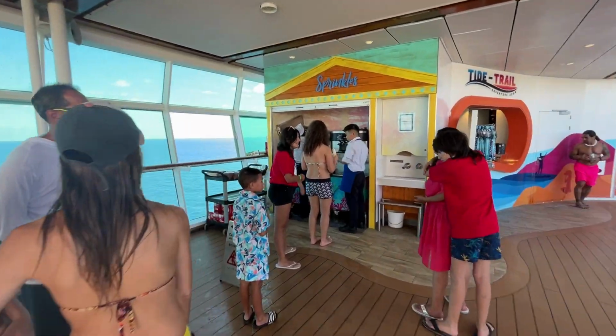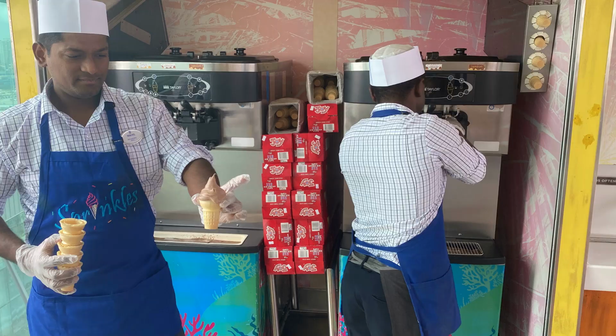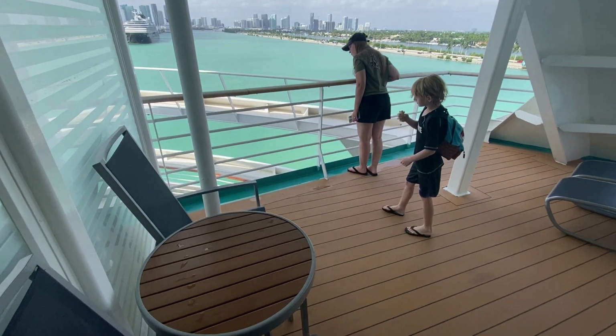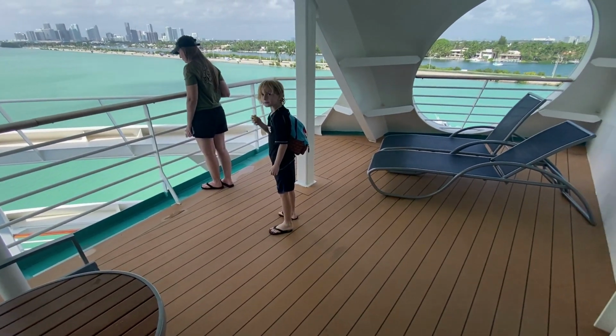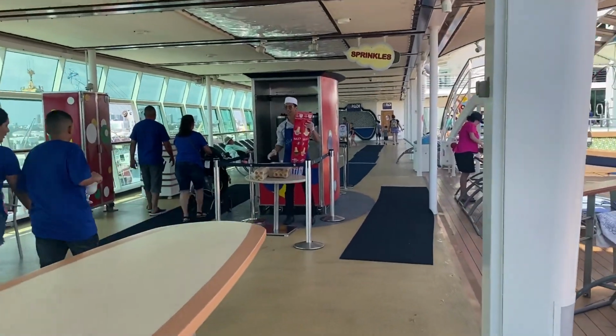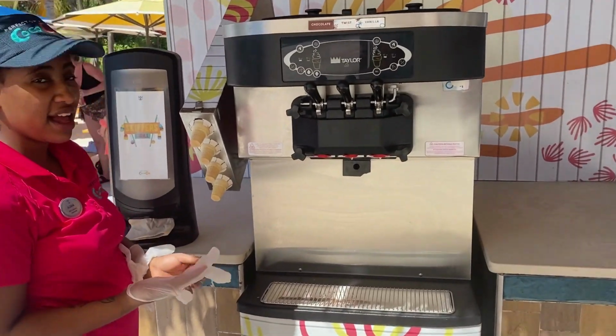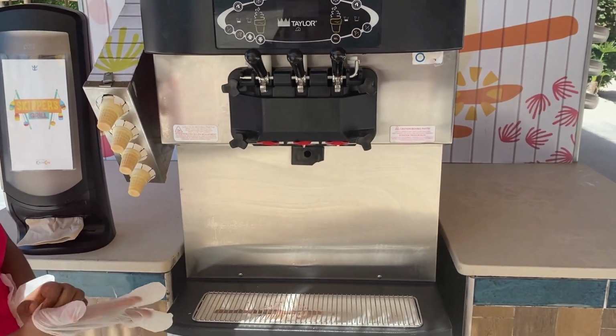And my 6th favorite thing to do on a Royal Caribbean cruise is Sprinkles ice cream. Let's be honest, this one is a favorite for the adults too. There's nothing quite like lounging poolside on a cruise ship and grabbing a complimentary ice cream cone from Sprinkles. Located on the same deck as the pool, it's always a hit with both kids and adults. Just to clarify, Sprinkles offers free soft serve ice cream, while Ben & Jerry's, available on many Royal Caribbean ships, comes with an additional charge and is located in the promenade. So if you're craving a treat by the pool, Sprinkles is your go-to for refreshing, no-cost indulgence.